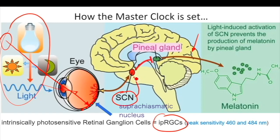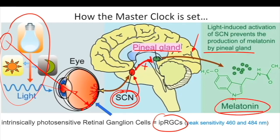Now, this is the master clock. This is the portion of the brain that makes sure that everything is working in sync. When light comes in, it's telling the suprachiasmatic nucleus that it is daytime, that this must be coming from the sun. This is how we are hardwired. And because of that, there is a specific neuron that shuts down production of melatonin in the pineal gland. Obviously, it's possible for you to be out of sync.